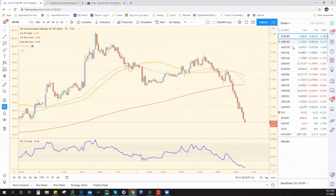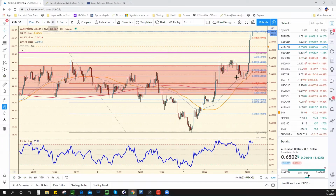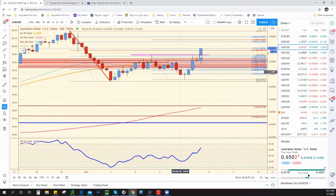We have the Aussie that just hit a pretty key resistance here. We're at 65 cents. If you use ForexAnalytix, you knew that we were pushing up against some resistance here at 64.77, and if it broke out, we would test 65 cents. Well, here we are. We're up here right now, and I don't know if it's going to really stop. I mean, you look at the dollar, and the dollar's just getting creamed across the board.